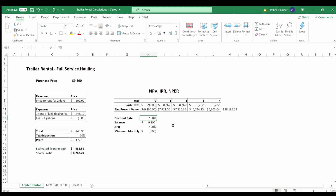So with the net present value calculation, you need to have a discount rate. And basically the net present value formula is taking two investment options and comparing them to one another. So the discount rate is often what the annual percentage rate is of the loan. So I financed my dump trailer, and let's say that my annual percentage rate of the loan is 7%. And this is my balance, obviously $9,800, because that's how much it cost me.